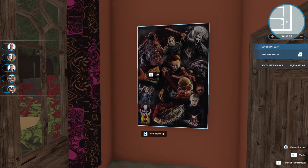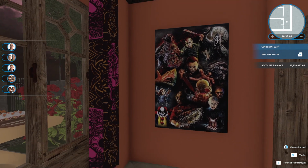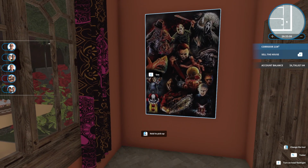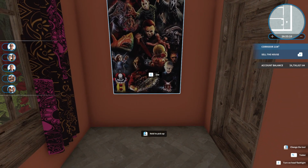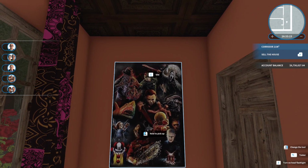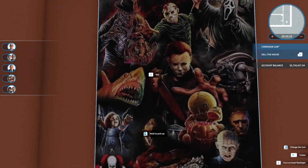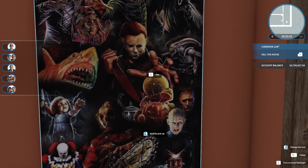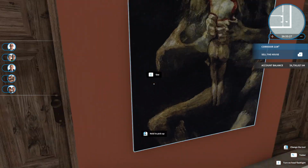And then, of course, you can't have Halloween without all of our friends, right? We got Pennywise, we got Jaws, we've got Chucky, we've got Pinhead, Texas Chainsaw Massacre, Alien, Ghostface, Freddy and Jason, Michael Myers, and I cannot remember this little guy's name, but he's from a movie called Trick or Treat. He's a little demon.